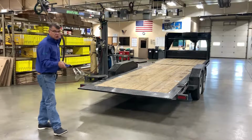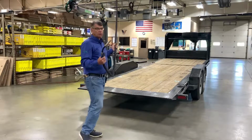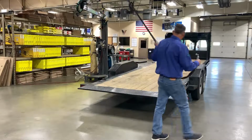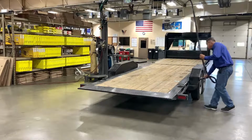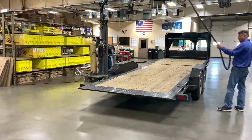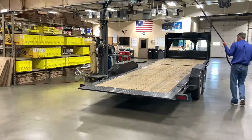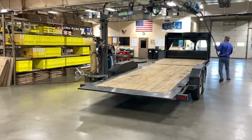So I'm going to walk this around and show you the capabilities of the boom and the reach that it has in any of your work areas. So you come down here, you got plenty of reach here. Go up and meet underneath. You can also lower the boom if you need more reach down. Right, you got all the reach through here.